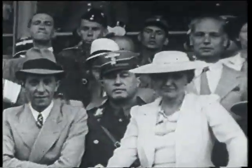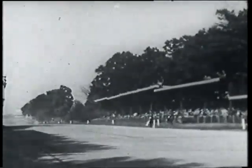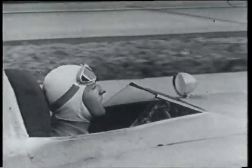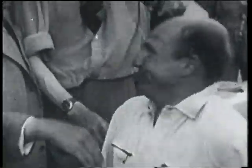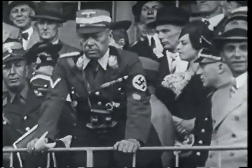Dr. Joseph and Magda Goebbels look unimpressed as Hermann Lang wins the fastest ever motor race at the astonishing average speed of 162 miles per hour. Von Delius is second, Hasse third, and Rosemeyer fourth. Despite this all-German success, Sportführer Hühnlein and Dr. and Frau Goebbels still don't look very happy.